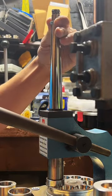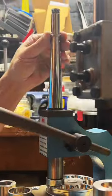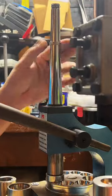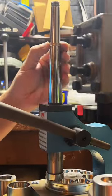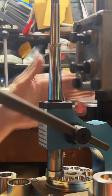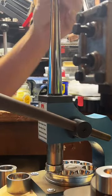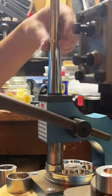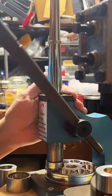And we're just going to start stretching that out. Good flip. Stretch it some more. Flip it over again. You can see me flipping and spinning this as we stretch it out. That's so that the stretching pressure isn't always on the same point. It helps it stretch more evenly so you don't get any thin spots on the band.